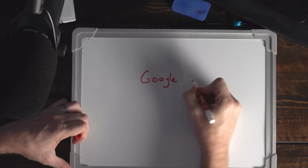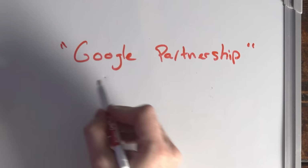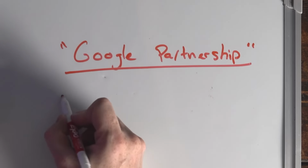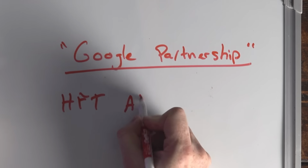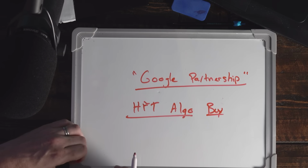So nonetheless, we've got our pre-market session, and all of a sudden we've got the news that hits the wire. The second it hits the wire, what happens? That news feed is constantly being scrubbed by high-frequency trading algorithms. So let's say there's a news headline, and that news headline has a couple keywords like Google, partnership. I bet that right there is a phrase that if it's ever in a news headline, a high frequency HFT algo is going to immediately initiate a buy order. So it's like instantaneously that happens.